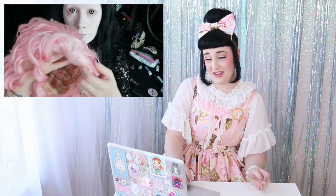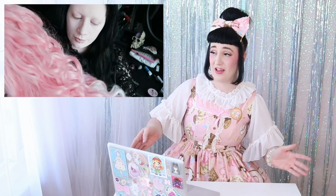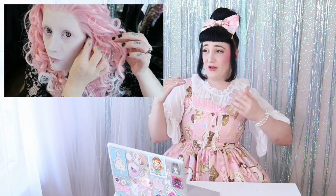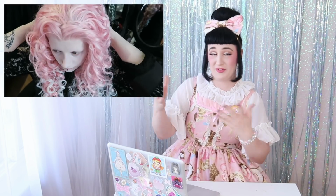This wig is so cute, and I actually like that she's showing an option of Lolita without bangs, because that's another thing that a lot of people have felt is like a necessity, and it's not. I love to see looks that don't have bangs. I just personally really love bangs on myself, even outside of Lolita. I've had bangs for like 20 years, so I always wear bangs, so I love to see when people don't wear bangs, because it's just a nice representation for other people who don't want to have bangs.